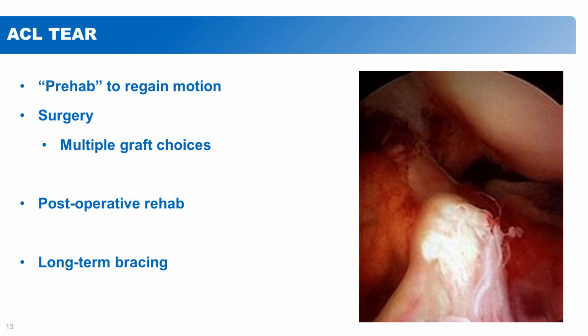Some people will also use cadaveric graft. The advantage of that is that it doesn't affect any parts of you, but it can heal slower and it has other complicating factors. Many people will use that for revision surgery. Post-op rehab is critically important. That's where you get your motion back, your strength back, and getting back to your activities.